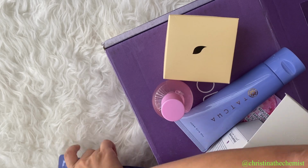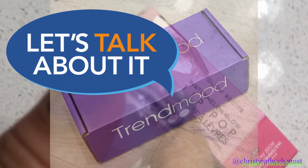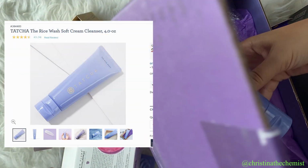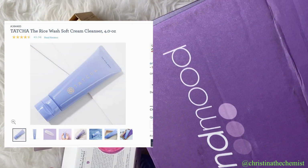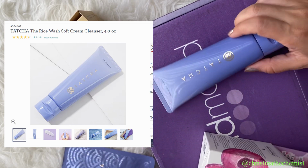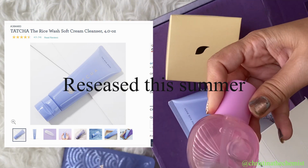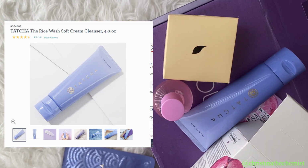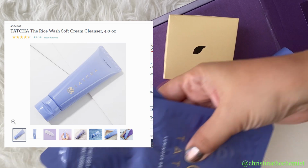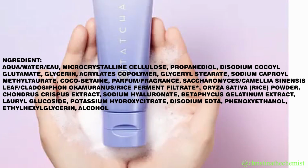So now that that portion's out of the way, let's talk about the actual products and what my thoughts are. So I want to talk about the Tatcha Rice Wash Soft Creme Cleanser. This is a $35 product. It includes 4 ounces of rice wash and a neutral pH, and it also includes algae. It's not really meant for the eyes, and it does have fragrance in it. Nevertheless, I didn't have any issues with it personally.